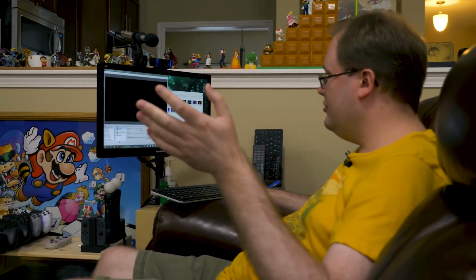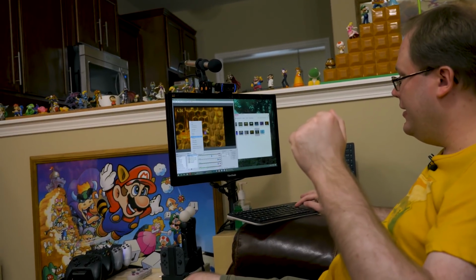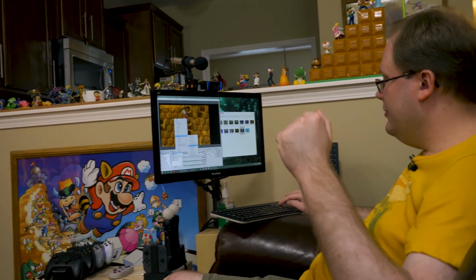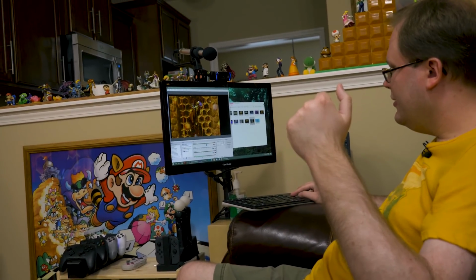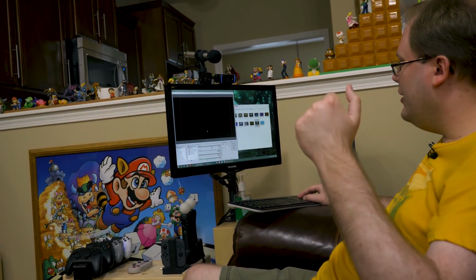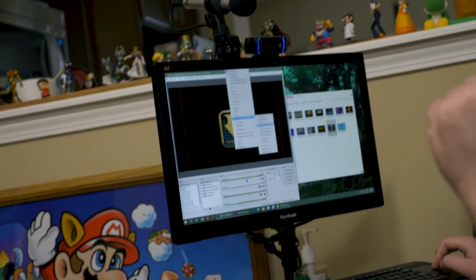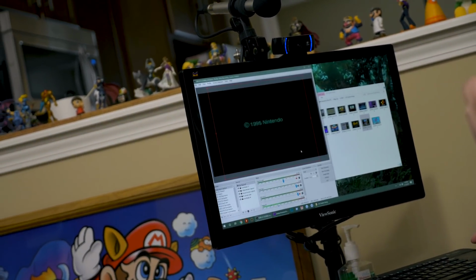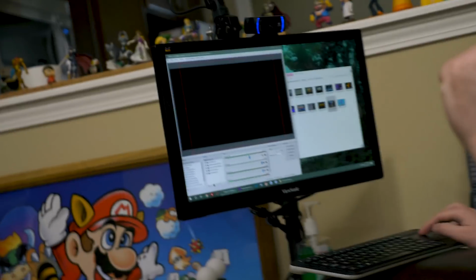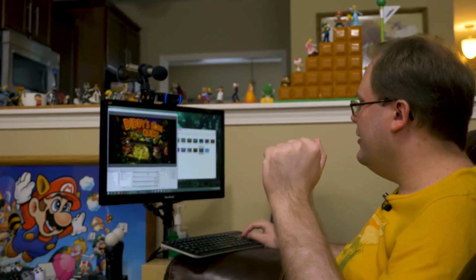I am not sure why it's not centered right now, but I'm going to reset transform. That is weird. Why is it? Oh, I know why. Transform, center to screen. It's not exactly as it should be. I don't know what went on with the layout here, but I'll fix that another time.